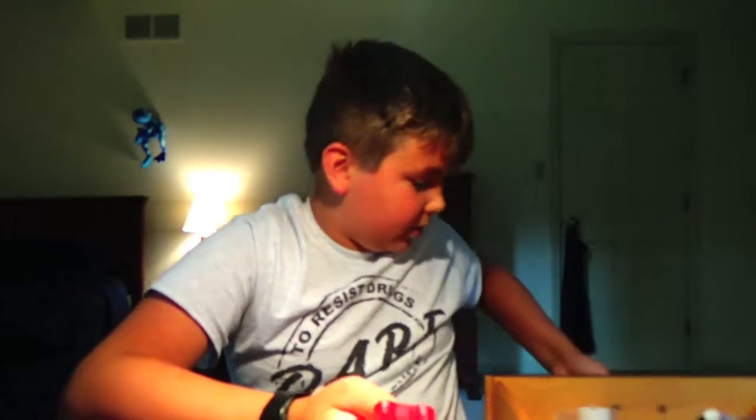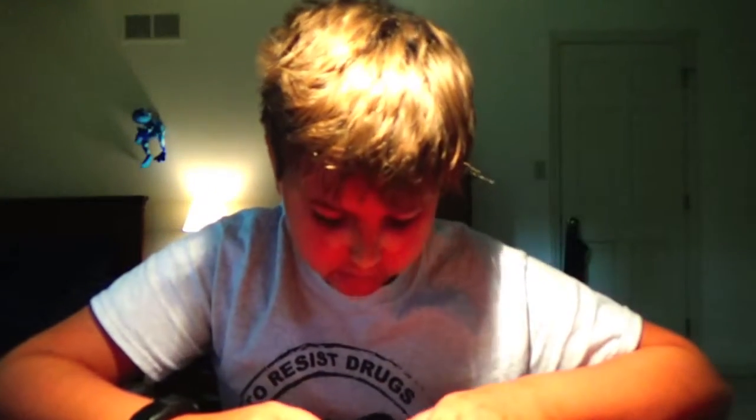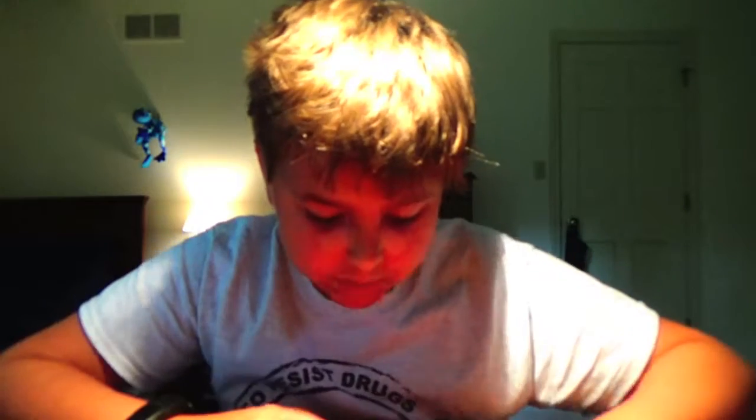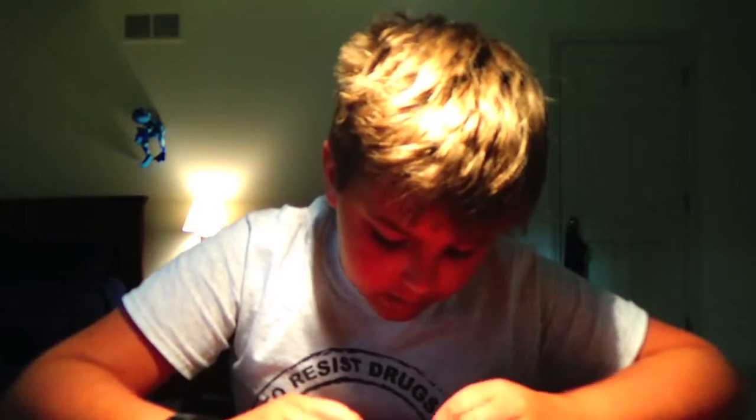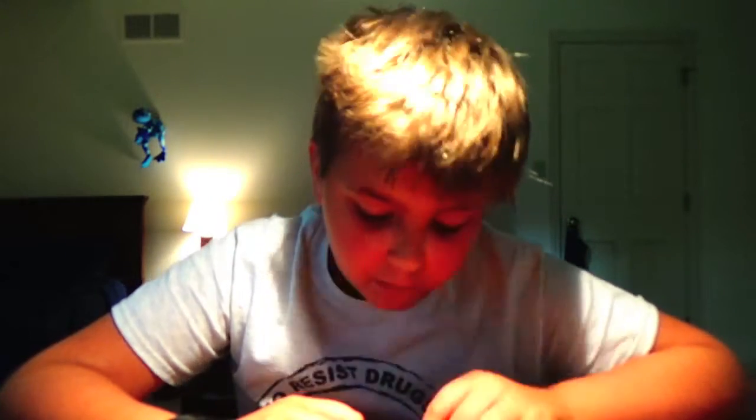Here, I'll measure this for you guys to see. So, Vat19 gummy bear is 2.75 inches tall. This one is 3.1 inches tall, and it is around 1¼ inch wide, I would say. It's basically the same thing, I guess.